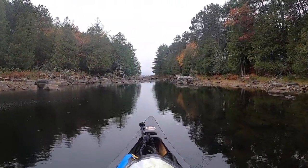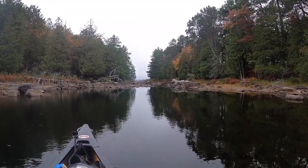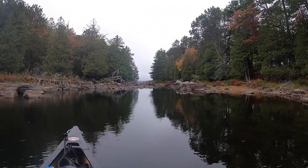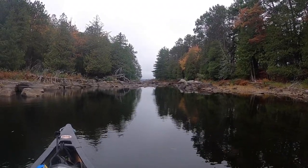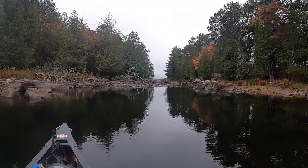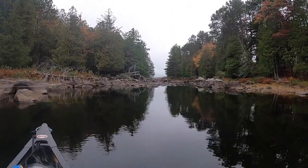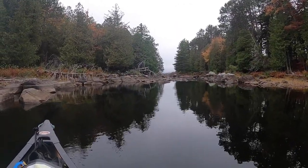So this is what the chute looks like on this incredibly dry year. This is the passage between Middle Joe Mary and Lower Joe Mary, and usually the water would be flowing from Middle down to us here in Lower, but not flowing this year.